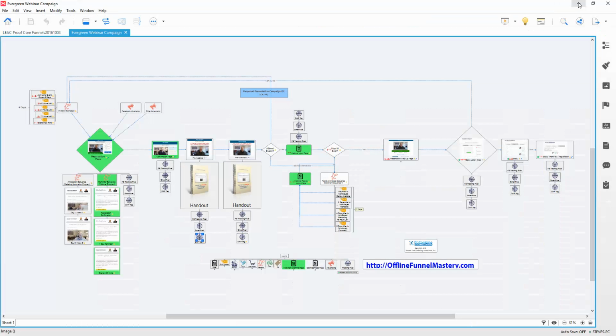Now, it gets even better than that, because they go to the event and then we track: did they go to the event? Did they stay to the end? Did they buy or did they not buy? If they bought, we follow up with them a different way. We thank them for being a customer. We give them an onboarding funnel. If they didn't buy, we then have a different follow-up for them.